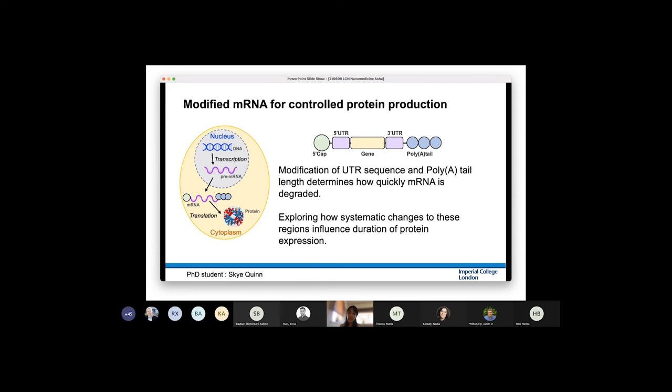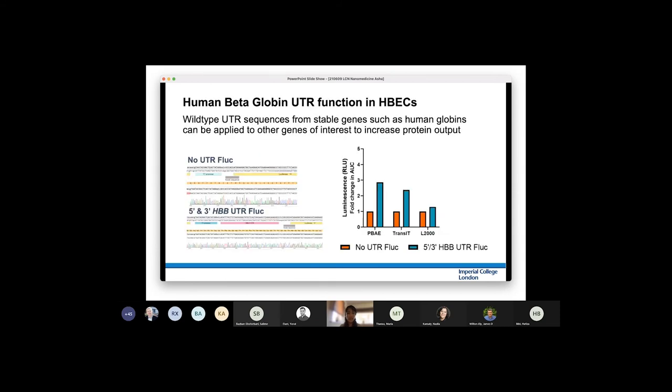I mentioned that we can modify these untranslated regions, which is what one of my PhD students is doing. She's taken the human beta globin untranslated region from that gene and basically copy and pasted it onto a luciferase gene and had a look at how that affects protein production in primary lung cells. We do see a difference in the amount of protein that's being produced when we add these UTR sequences. So that's ongoing work that I just wanted to highlight.